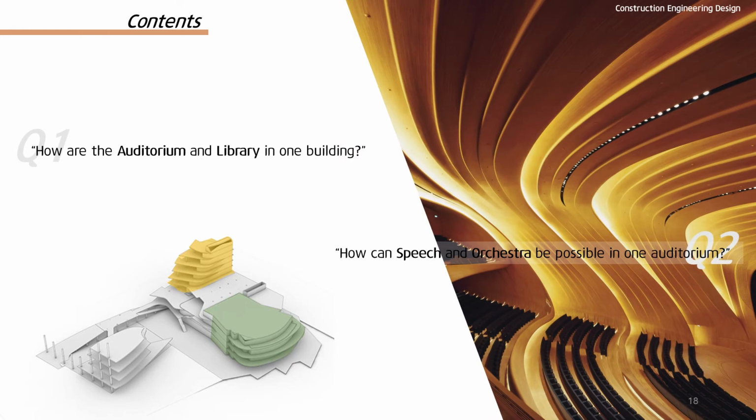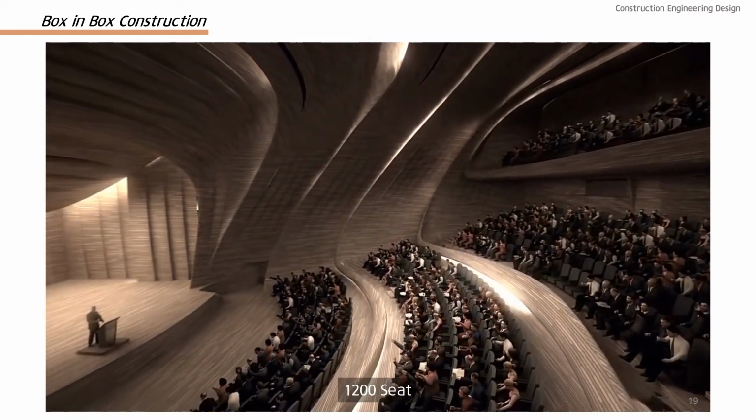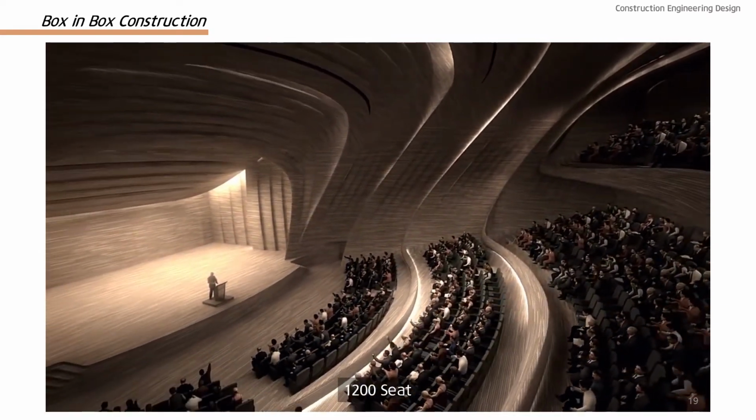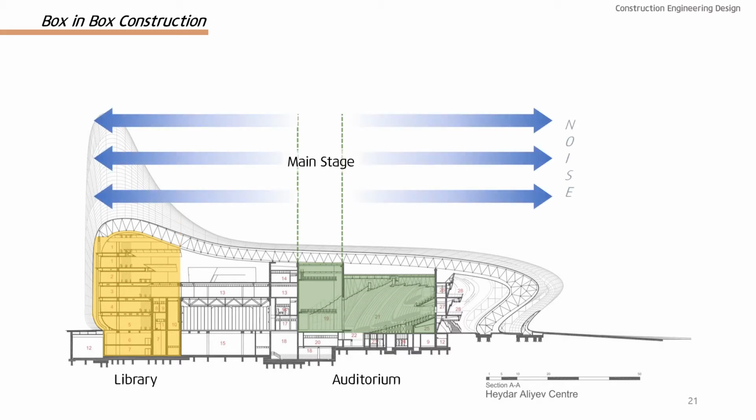Let's take a deeper look into the auditorium of the Haidar Aliyev Center. The auditorium is a state-of-the-art 1,200-seat venue, one of the biggest in the city of Azerbaijan, and the first in the world to be built just 60 meters away from a library. There's something funny about someone reading a book very quietly, while next door there's an opera playing, and neither knows what is going on in the other.